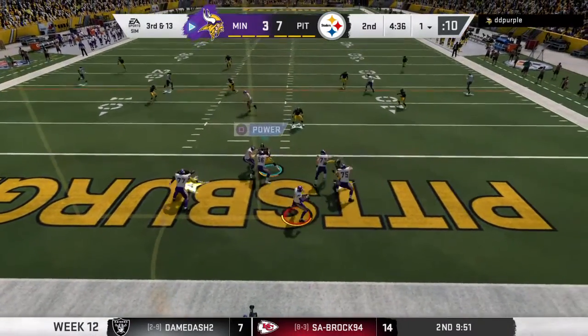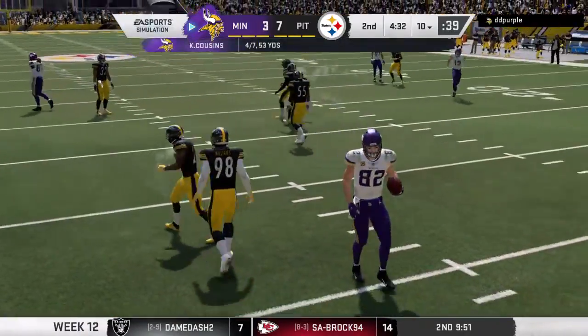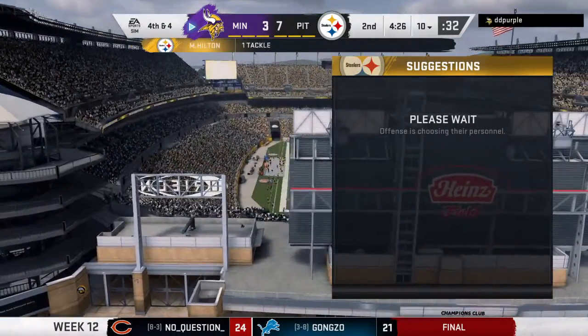Back to throw now in his own end zone. And this one hauled in by Rudolph. And they'll get him down short of the first down, right on the 10-yard line. They do get 9, but it leads to 4th down.